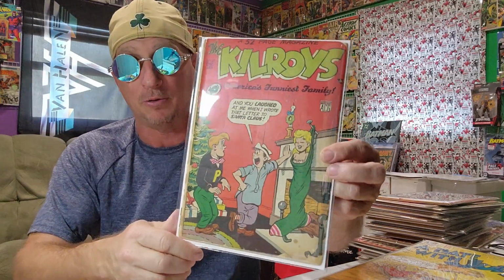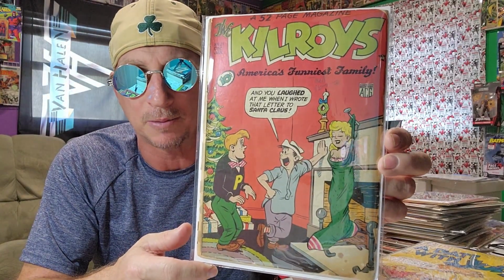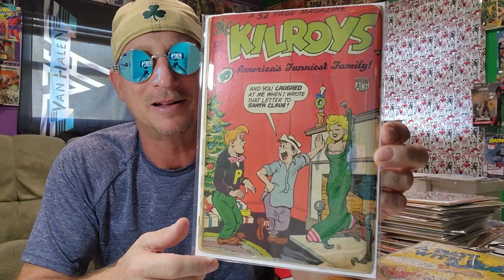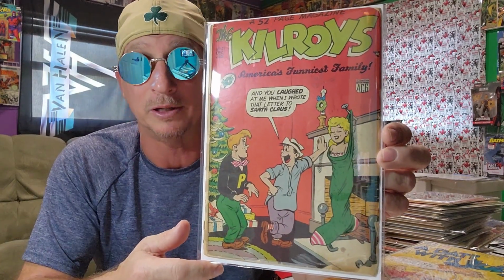Moving on. So, again, Joe from Black Box Silver and Bronze turned me onto this title. I knew about it, but I didn't ever pay attention. I was always scanning it out, flipping through it, or flipping over it. It's a Golden Age title. It's called The Kilroys. He got one of these for like $4 at his comic shop. He told me, do I want it? And I passed on it because I didn't know much about it. But when I looked at it, I'm like, I do want this.